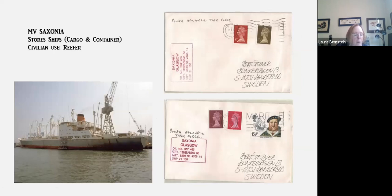The Saxonia, this is a Cunard line ship. This was a heavy store ship which was delivered to RFA ships. So it basically served as support for others. This was scrapped. And you can see, again, they've written on that this was the South Atlantic Task Force when they were there.